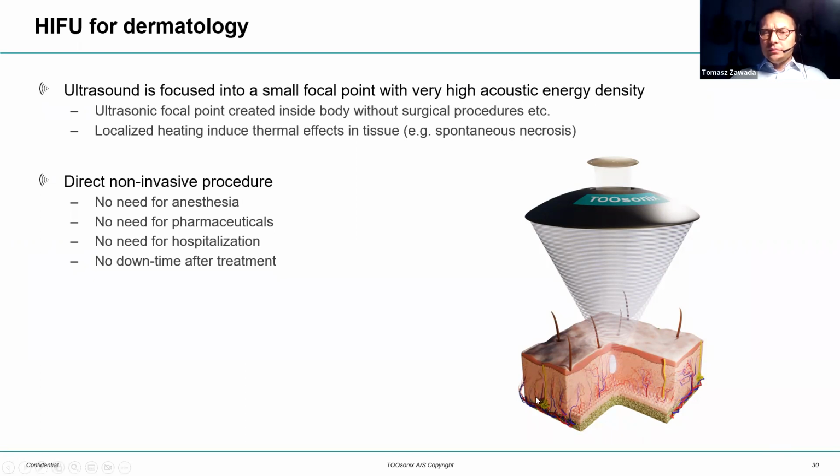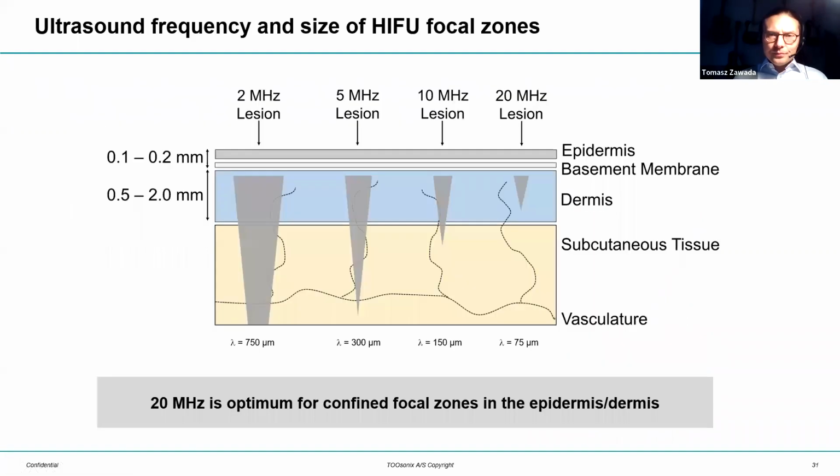And we have a little cartoon of skin. Typically human skin is around 1 to 2 millimeters, on average 1.5. If we want to be very precise and target things within the dermis, and there are specific indications, specific diseases that are only in the upper dermis, or maybe even close to the membrane, or epidermis, then we really need to be very precise. That means our focal points have to be small, and this is why TOOsonix is operating at 20 megahertz.